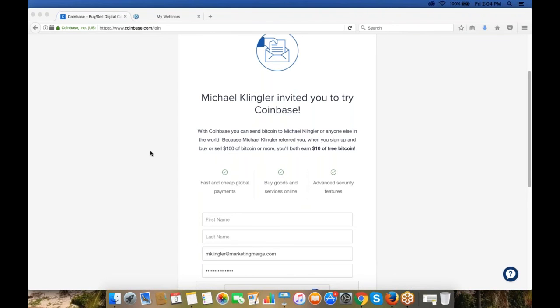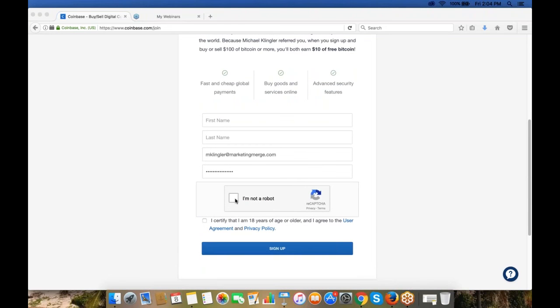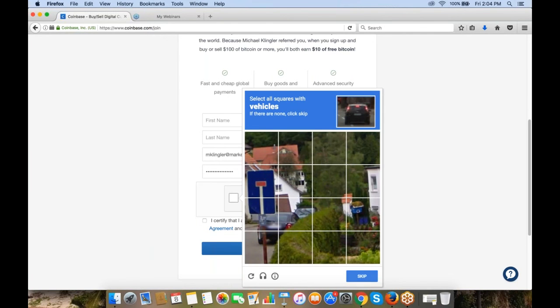So regardless of what you have to start with, go ahead and enter your first name, your last name, your email, and a password. You'll want to click I'm not a robot here. And when you do, most of you have seen this, but I want to keep this super simple for everybody that's not tech savvy. It says select all squares with vehicles. Sometimes it'll be asking you a different question. So I would click here, here, and there's a little bit of vehicle in these pictures, so I'd click here and here, and then I would hit next. This is how it knows that you're not a computer or robot.